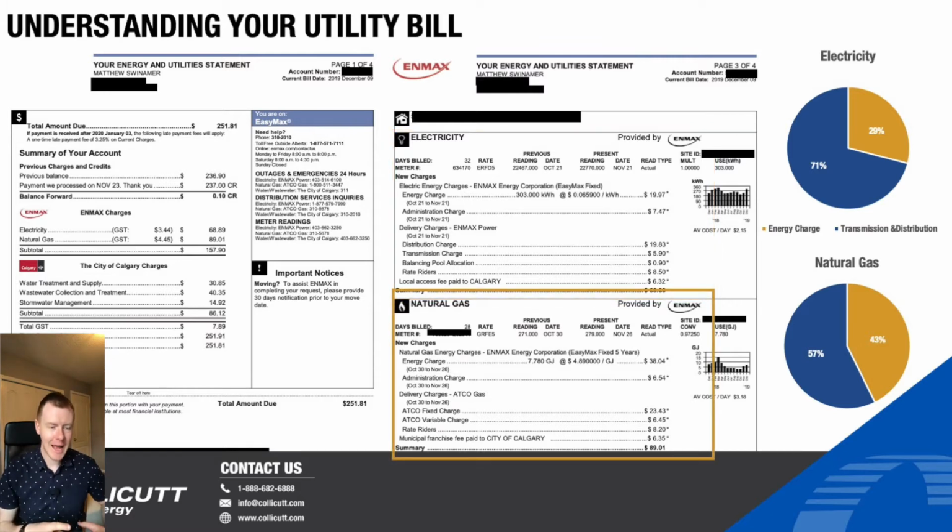Let's look at natural gas. Natural gas, I paid $38 in the month of December. It was cold, and I pay a very high rate because I haven't bothered to renegotiate my rate. I'm on a 5-year fixed. I signed this up a long time ago, so I'm paying a very high rate in comparison. But in total, I'm paying $89 a month. You'll see on the right again that 43% of my bill is actually the cost of energy, and then 57% is the cost of the utility.